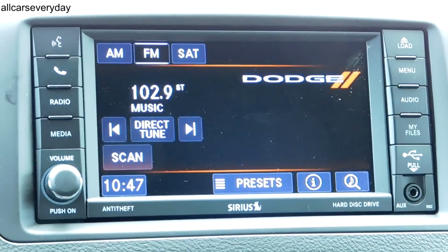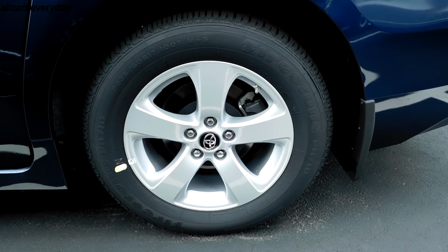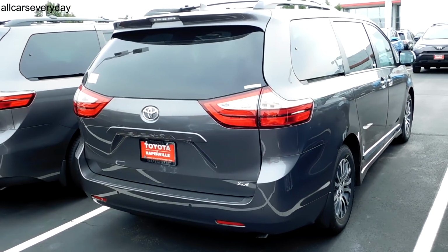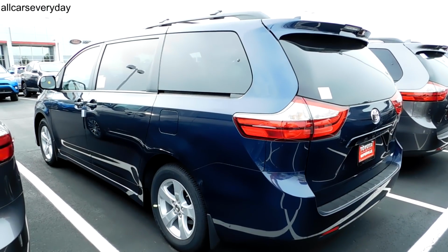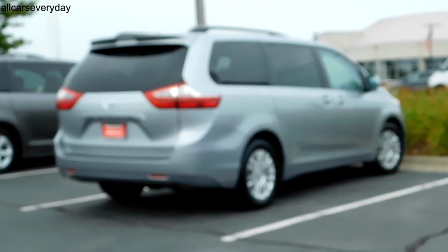Next, let's evaluate the powertrains and performance of each van. The 2019 Sienna comes with a 3.5-liter V6 engine with 296 horsepower and 263 pound-feet of torque. This motor is mated to an 8-speed automatic transmission that drives the front wheels. All-wheel drive is optional. The powertrain is good for a 6.8-second run to 60 miles per hour with a quarter-mile time of 15.5 seconds.